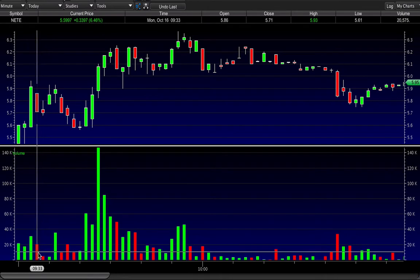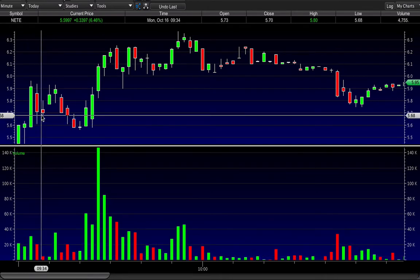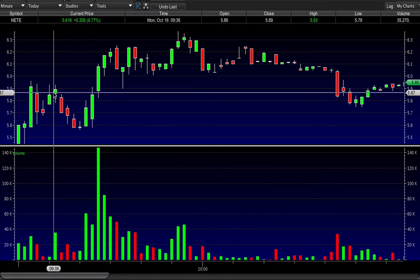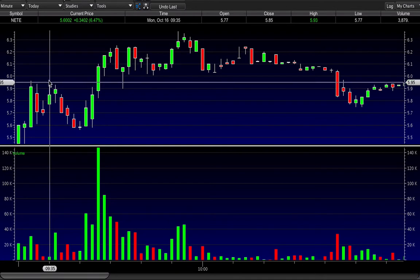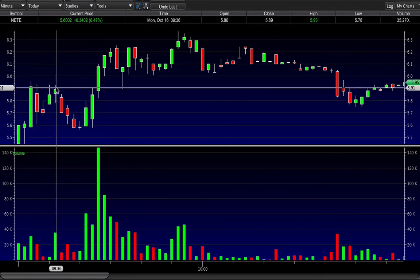So I see that these two are relatively clean red candles, and then what I want to look for is the green to push. Now, what I do is I monitor this green very closely, and I want to see a follow-up green. So I didn't get in right here on the second green candle, mainly because it hasn't broke the high of the massive green candle right here. So I like to look for that.